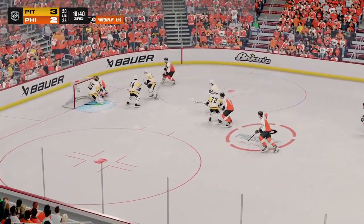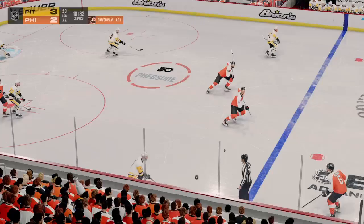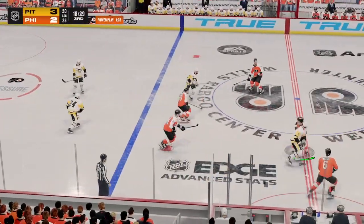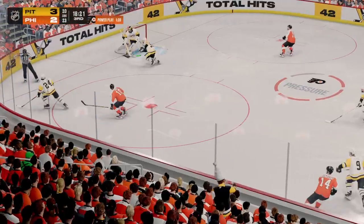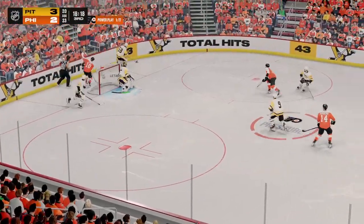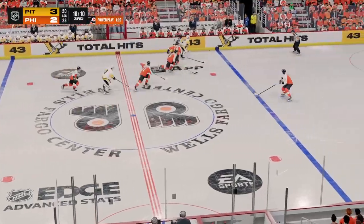Philadelphia's won the draw. Now let's see what they can do with it. Big time stop there. Well, the goaltender has to be able to anticipate the play, and he does just that. Gets square to the shooter in the low slot and makes the save. Puts it in deep. Pittsburgh's looking to break out. And the puck leaves the zone.